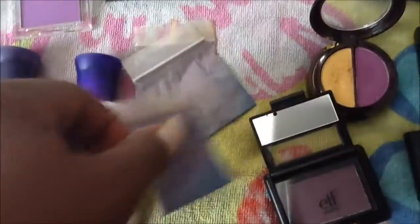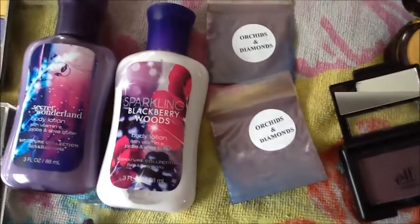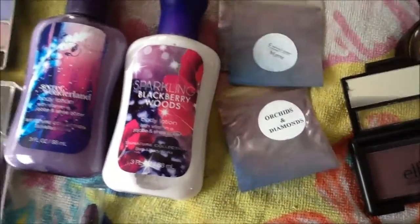These are pigments. Orchid and diamonds. I got two orchid and diamonds. Okay, plant.